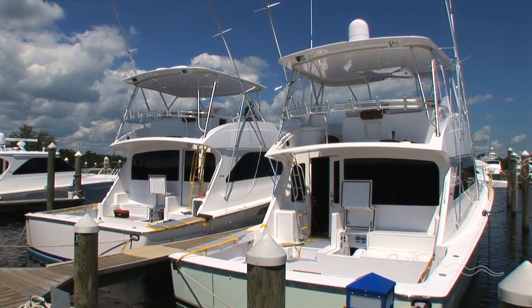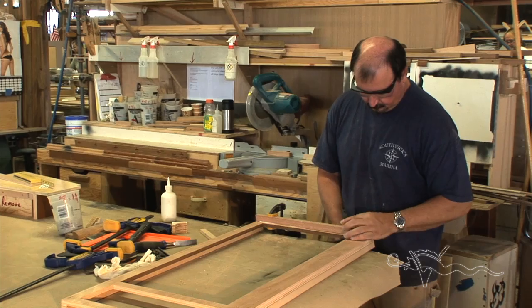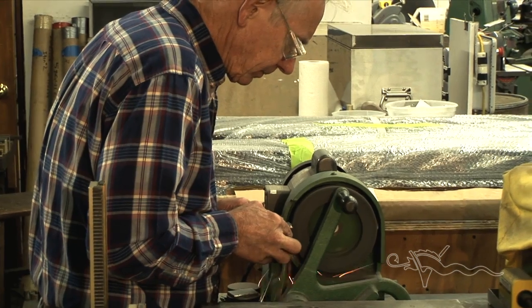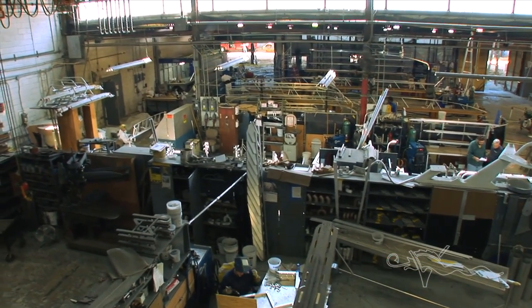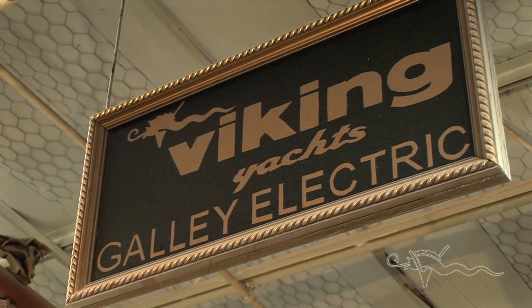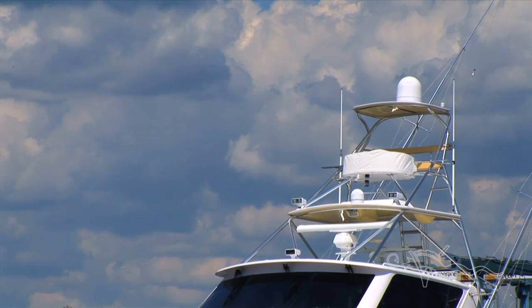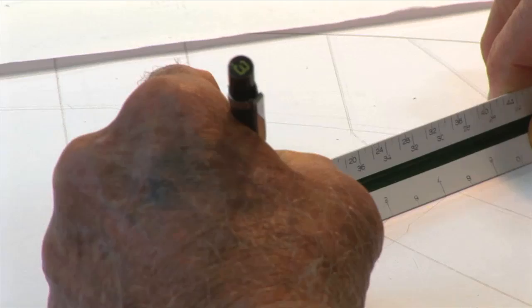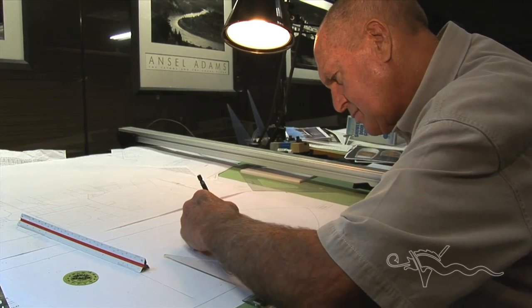Viking is a vertically integrated company. About 90% of what goes into the boat is produced at the Viking facility, which has 810,000 square feet of manufacturing space. We also have our own electronics company and tuna tower manufacturer, which allows us to deliver a turnkey ready yacht. Every new Viking yacht model begins with a clean sheet of paper.